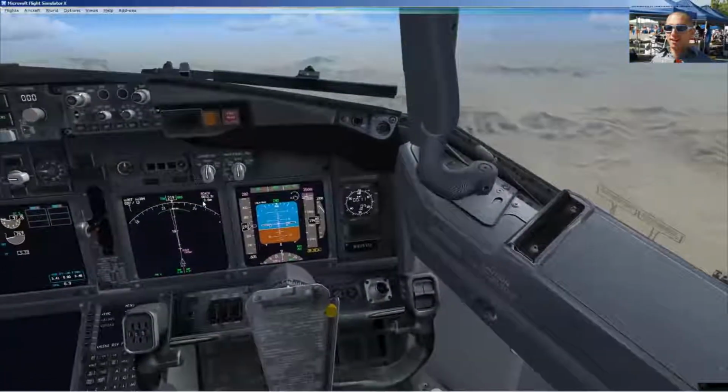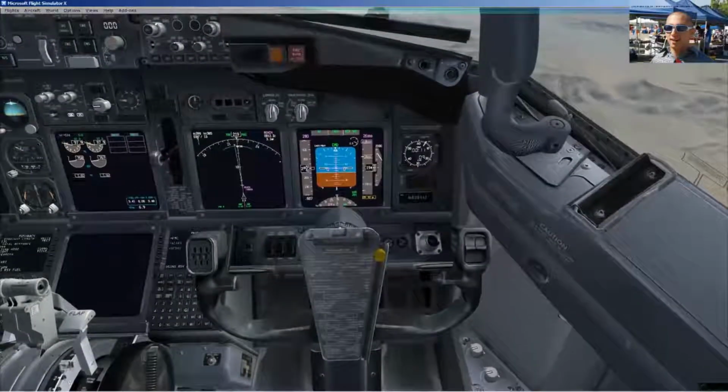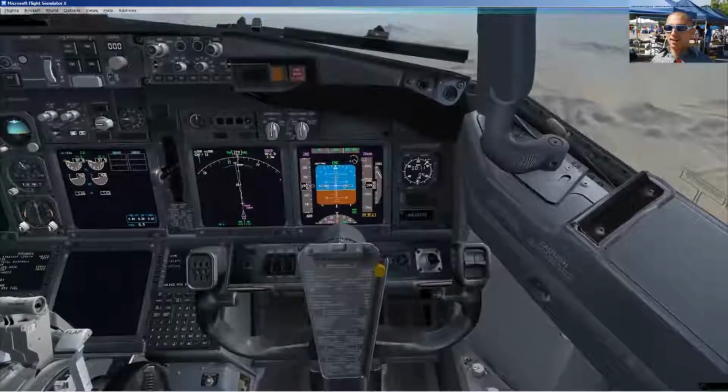All right, so we're heading towards Boch. We're going to be at or above 13,000 there. And then 15 miles from that is Wig.